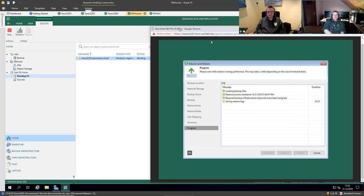Now, the network is pretty decent, right? So that shouldn't be a bottleneck here. Yeah, it is, actually. What do we have? We have 1 gig for the management interface. We are not using RDMA here, of course, because this is a PXE boot system. So I think we are restoring over the management interface with the agent, not SMB3.